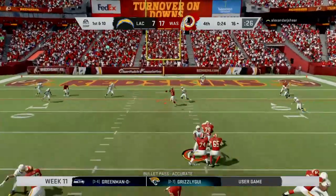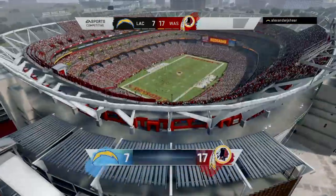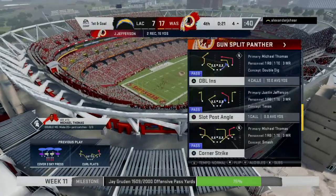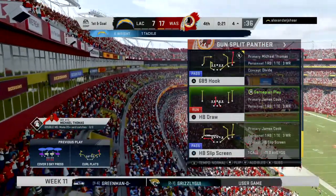Throwing on first down. That is caught at the 7-yard line. Now Washington going to use the second of their 3 timeouts. That'll leave them with just 1 remaining in this 4th quarter of play.